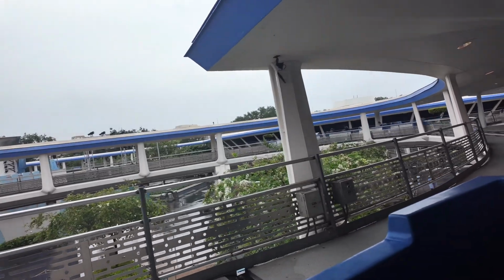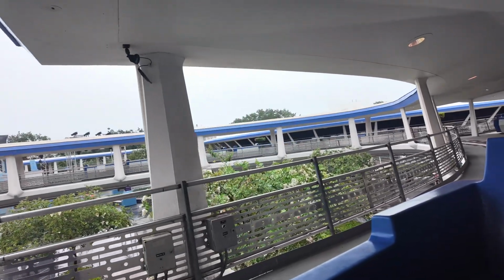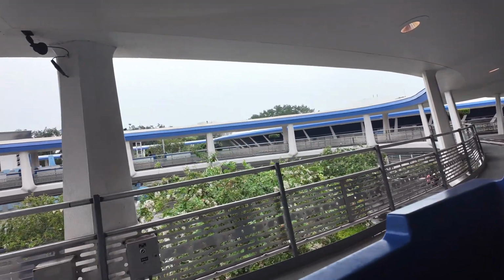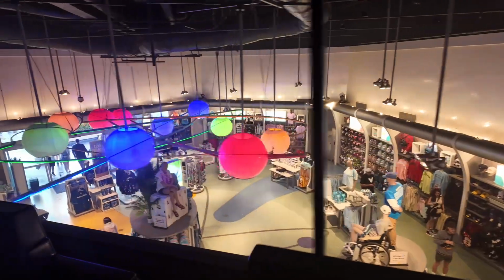But for now, here we are on the people mover. Take a nice trip around Tomorrowland. Stay clear of the doors, which will open in the galaxy, except actual stars. Those are no longer sold.